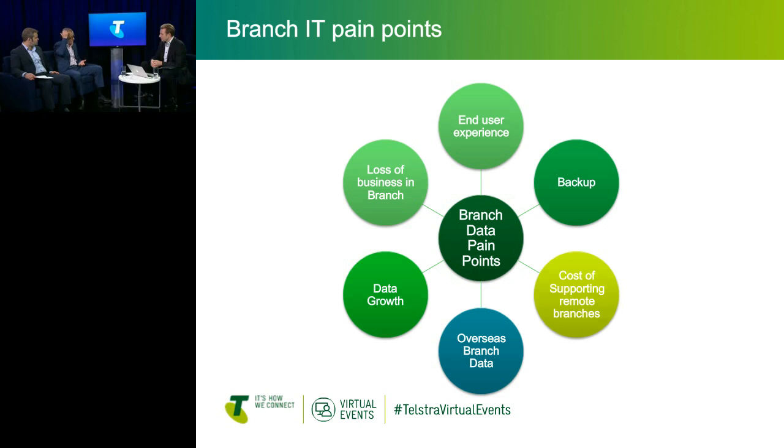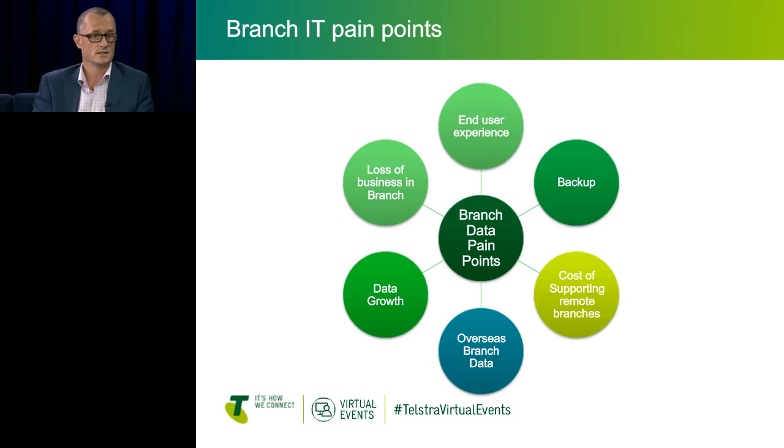I've done customer forums with Telstra where customers have basically said, we cannot back up fast enough. We are losing data every day. So data growth is becoming a problem. It's a real pain point. And again, it's something we'll talk about later in terms of how we can address it directly, and I'll give a use case around that.